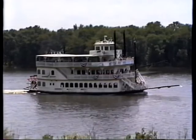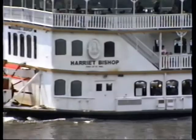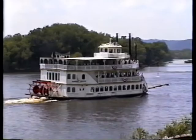The Harriet Bishop. I believe that's out of St. Paul, too. Rides up in that area. Like Harriet Bishop was the first school teacher in Minnesota or something. Is that right? Yeah.